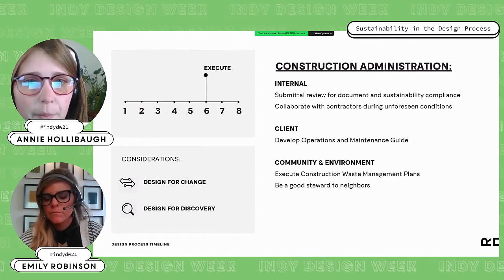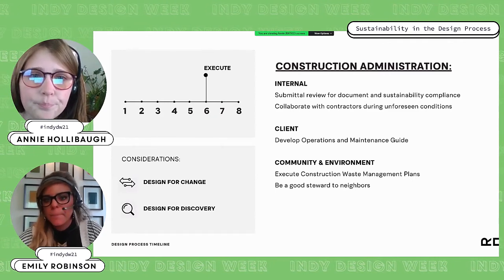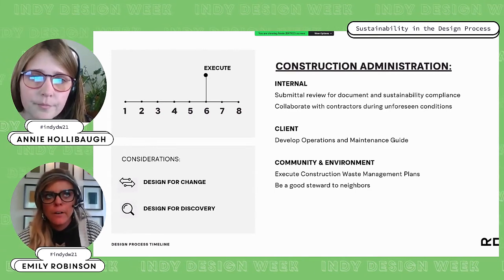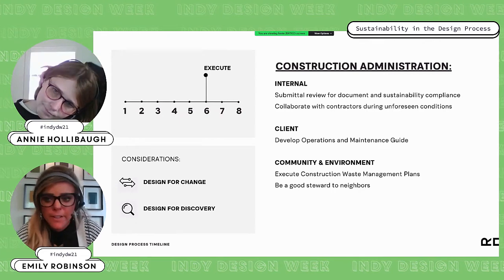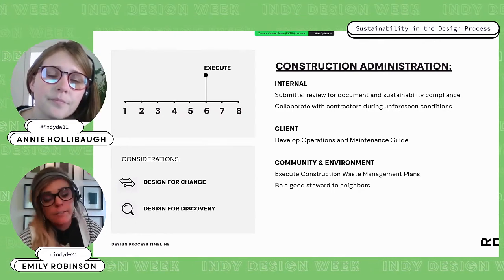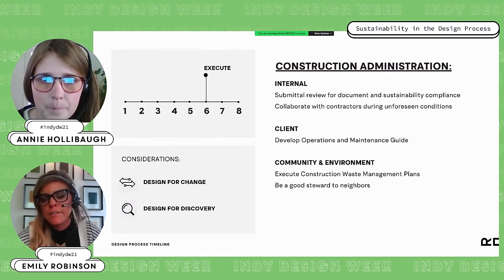So working with them is critical when you have budgets and deadlines. Yep. And during CA, you are meeting less with the client, but it's important to keep in mind you are the client advocate. So make sure that you are communicating still and making sure that their sustainability goals are being executed while being built. And then another thing that you can do is develop an operations and maintenance guide.